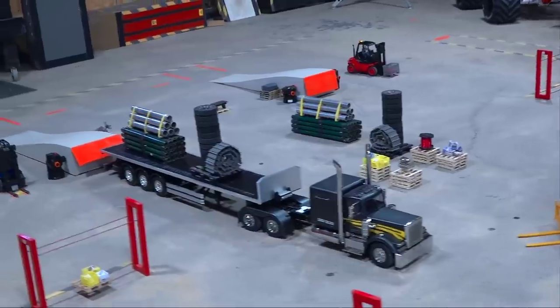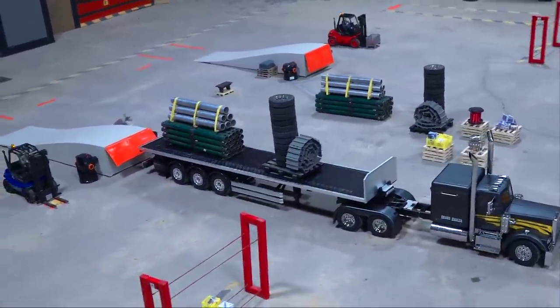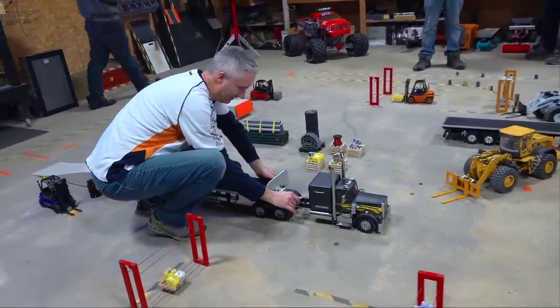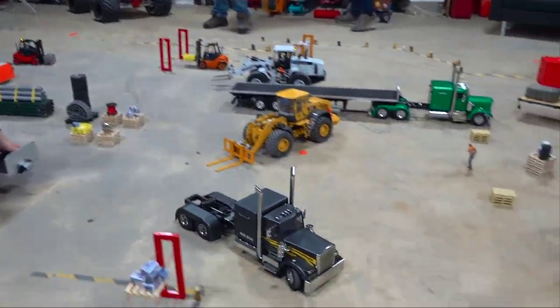Rookie, unhitch my trailer. Unhitch your trailer. Unhitch my trailer. That's what I requested. He asked you to do it. That is completely within the judge's scope. Thank you, sir.